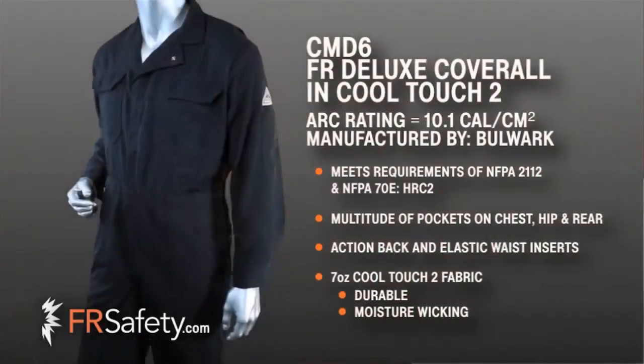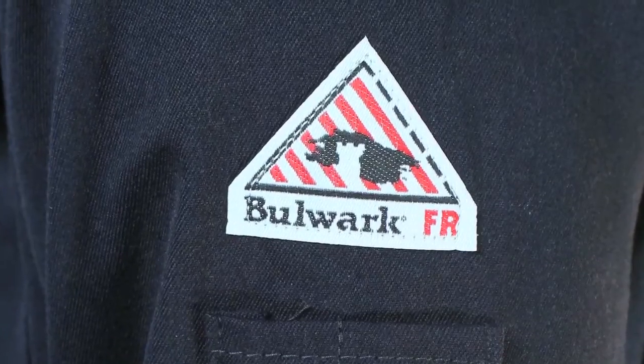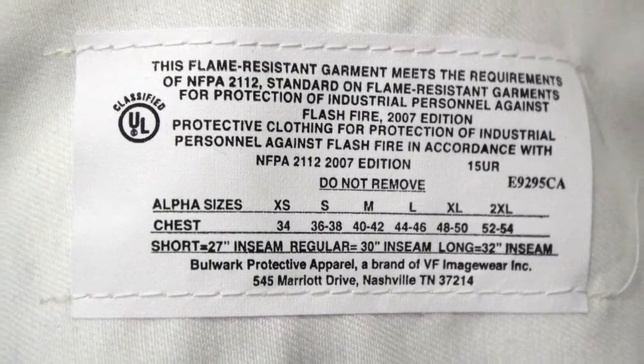Denise, I want to reiterate for our users the value of having a garment, be it a shirt, pant, coverall, certified to NFPA 2112, as well as how they can identify that garment as certified to that. Heidi, all FR garments provide some measure of protection to flash fire, but fabrics that are specifically going into garments that will be certified to NFPA 2112 are specifically tested for their ability to protect against flash fire. In addition, fabrics going into these garments are tested by a third-party certifier like UL, and this just gives one additional measure of confidence that a garment will perform as it should in a flash fire event.